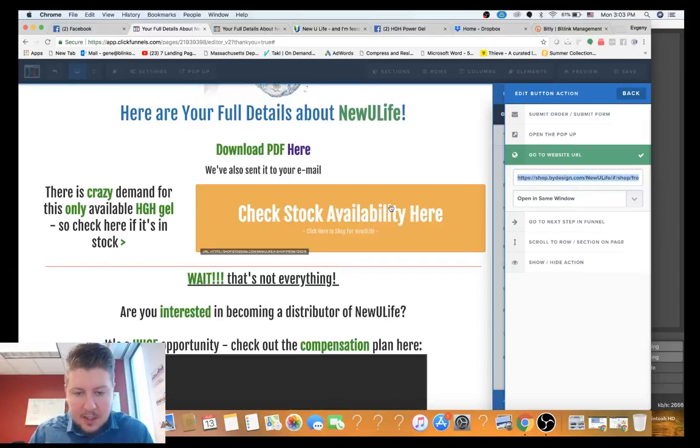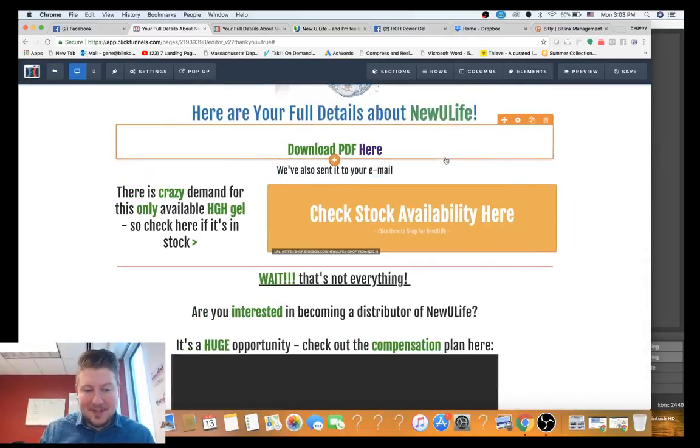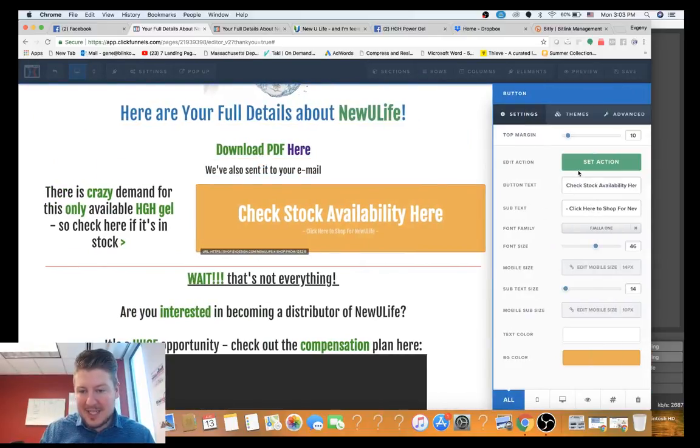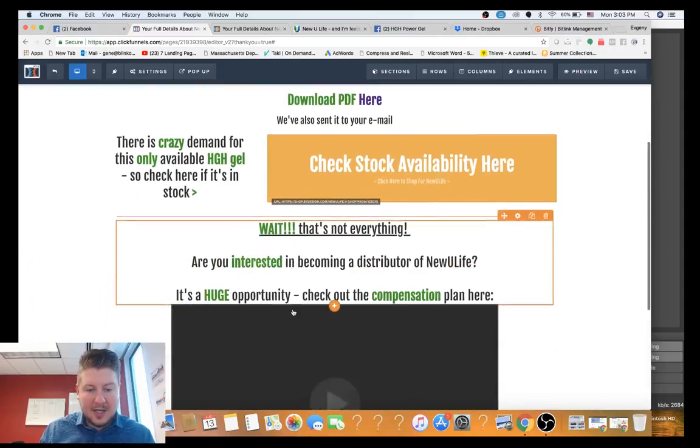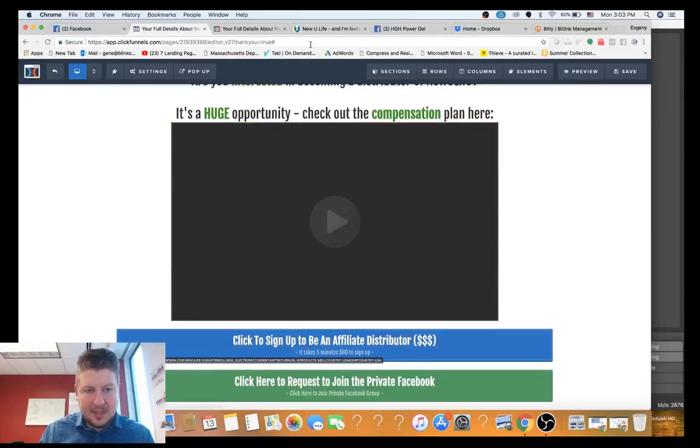I did this because sometimes stock is there, sometimes it's not, so I'd rather they have the expectation that the stock might not be there. If it's out of stock, they're already prepared for it. And if it is in stock, we've already exceeded their expectations, which right now is awesome. So this is pretty sweet. Now you can make it open in the same window or in a new window. It doesn't really matter.